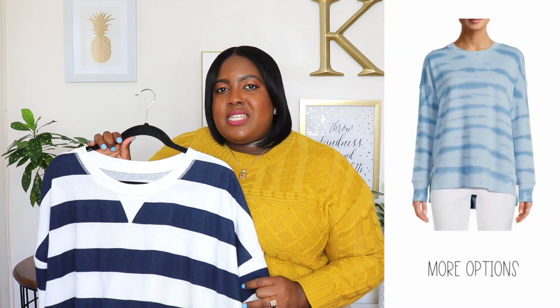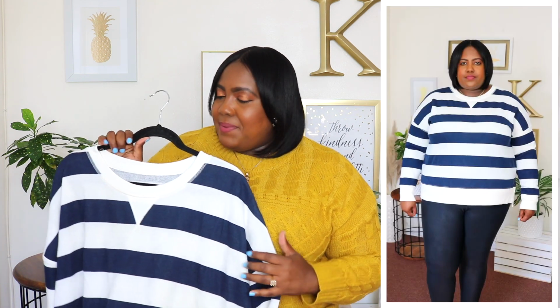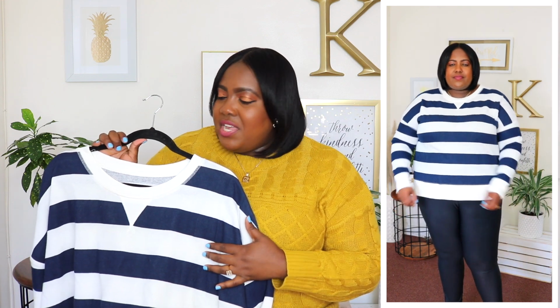I'm wearing an extra large in this sweatshirt from Time and True, and the price is $17.98. This is available in 3 other colors, but I had to pick it up in this navy stripe color. It has a crew neckline, drop shoulder, and long sleeves which are fitted, and it also has a rib cuff. This is very roomy in the stomach area, and the material in this is a medium weight. It's a cotton polyester material, so perfect for fall when it's not too cold. It also has a ribbed hem, and it does have venting at the side, and it's a high-low sweater, so it's longer in the back.